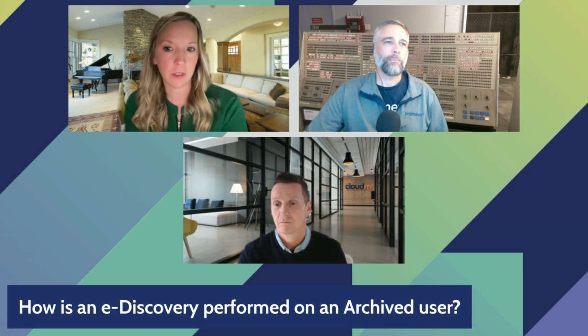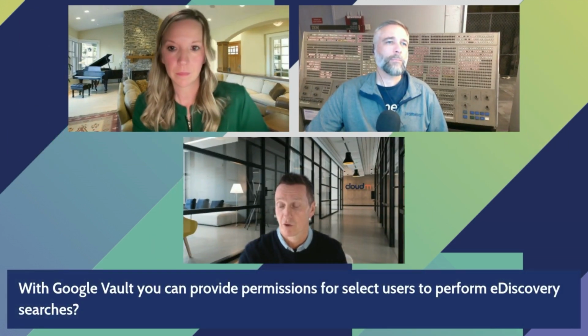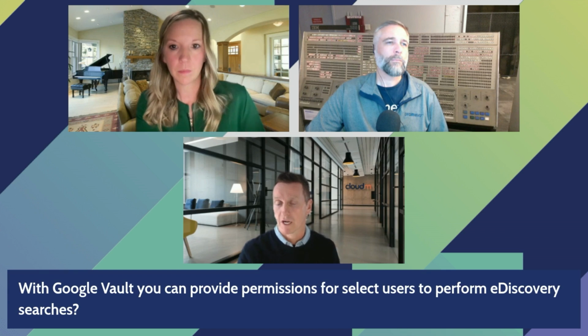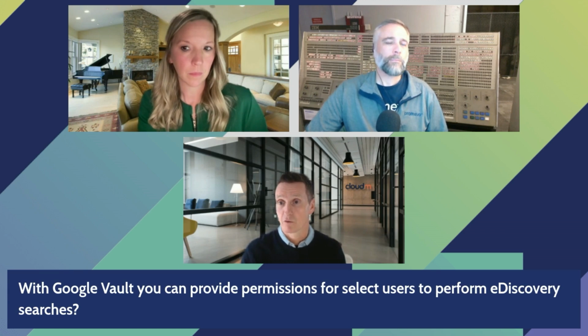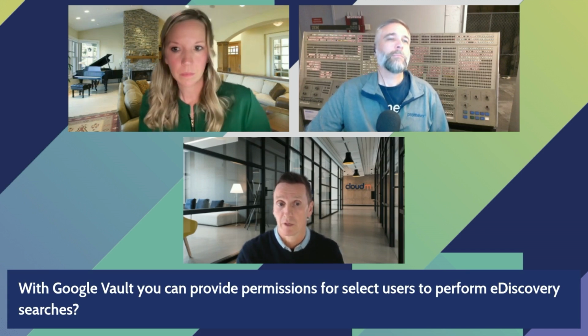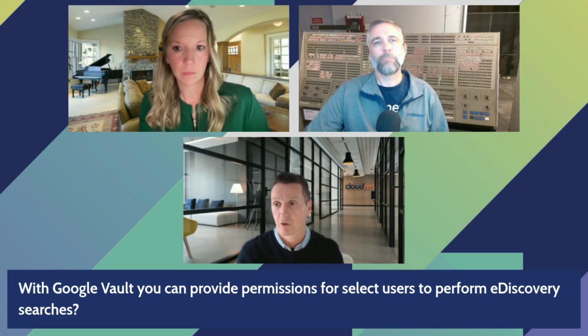So with Google Vault, can you provide permissions for select users to perform e-discovery searches? Yeah, there's role-based access, which means we've got very granular permissions inside of the product. So you can grant that out to as many roles as you like. Essentially you create a role, call it whatever you like, and then you can associate the right level of permissions, whether that's view access into certain parts of the product or actual actions like doing a search and restoring. So yeah, that can all be managed by the central admin team or the person that's responsible for building out those roles and permissions.